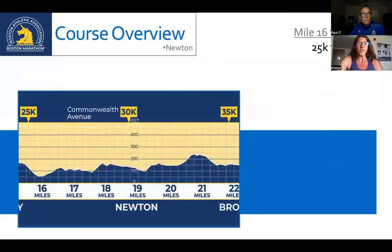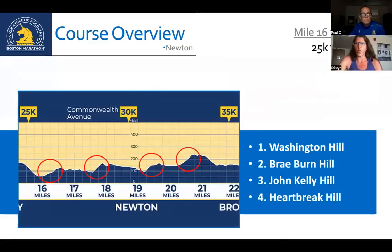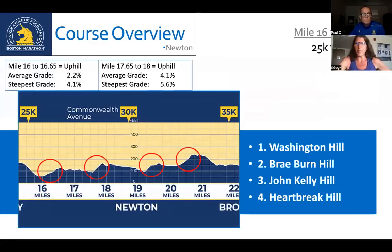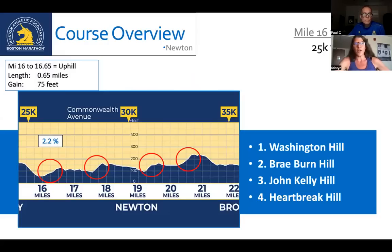Not just one. The hills each have their own name. Washington Hill is the 1st, Brayburn Hill is the 2nd, John Kelly Hill is the 3rd, and Heartbreak Hill is the 4th one, the last one. They each have their own grade and distance. We're going to break them down by feet as well, but this is the overall percentage grades. The 1st one there, Washington Hill, is a 2.2%, and over half of a mile, it climbs 75 feet. So really not too bad on its own, right? Everybody can do a hill like that.